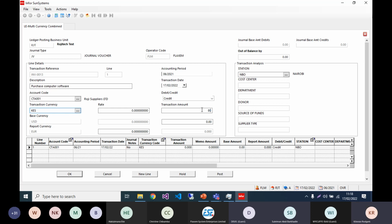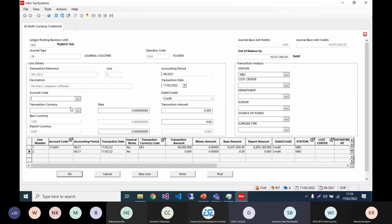So I'll enter the amount, maybe I bought the software, and the currency. I'm transacting in Kenyan shillings. Then I'll enter my second line. As you can see, I've entered my amount in Kenya shillings. It's automatically converted using the exchange rates that I've set up for my currencies to USD, and in euro.